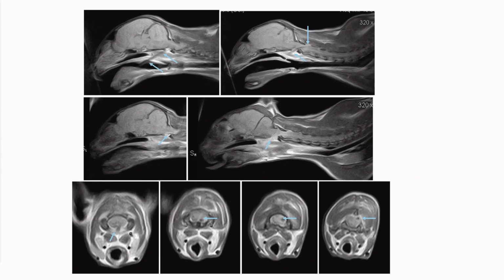Here is an image of the MRI scan that we then took of the cat, and we can see the stick entering here, going through the junction between the skull and the atlas, and we can see that the stick is broken here, and that it's penetrating out the back of the other side of the vertebral canal, and it is really going right through what appears to be the spinal cord here.